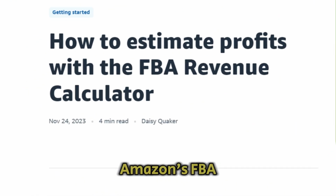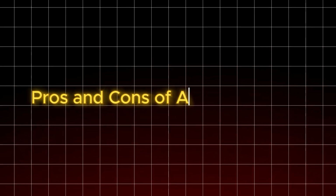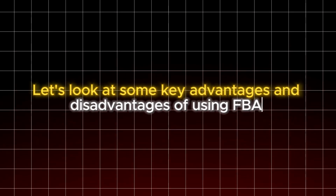Always use Amazon's FBA calculator to estimate fees and profitability before listing a product. Pros and cons of Amazon FBA. Let's look at some key advantages and disadvantages of using FBA.